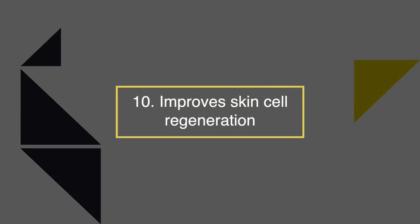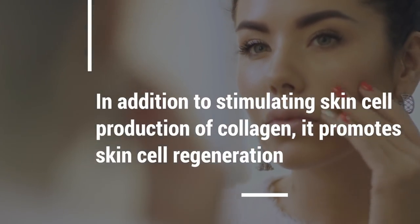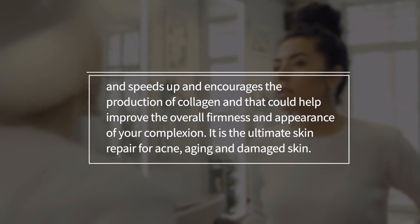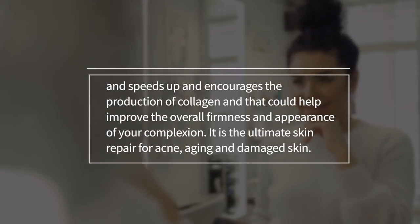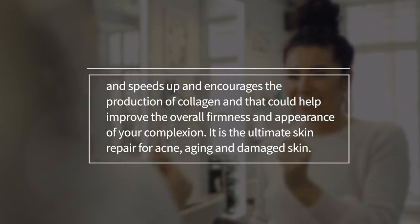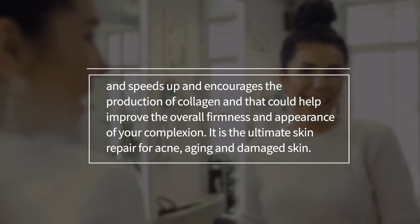Number 10, skin cell regeneration. In addition to stimulating skin cell production of collagen, it promotes skin cell regeneration and speeds up and encourages the production of collagen that can help improve the overall firmness and appearance of your complexion. It's the ultimate skincare repair for acne, aging, and damaged skin.